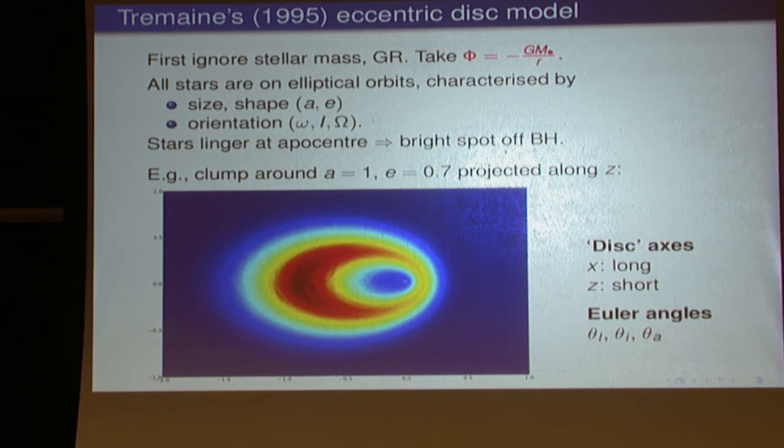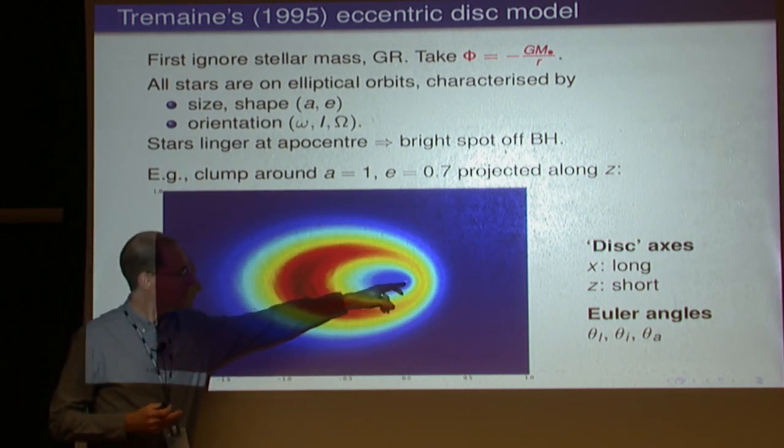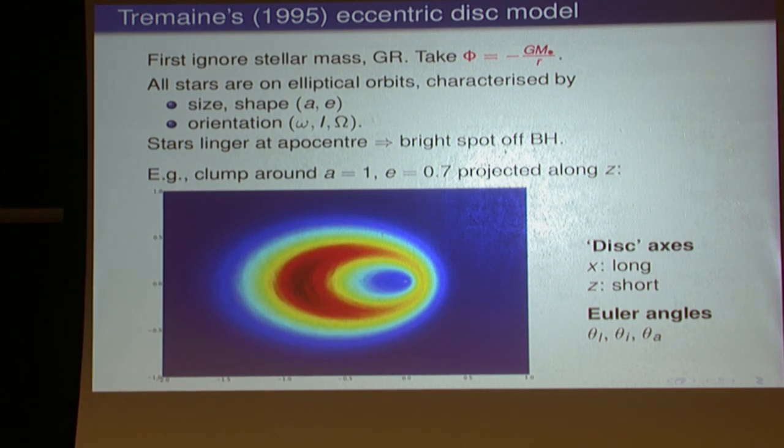So this starts from making the initial assumption that the potential here is purely Keplerian. Then you use the thing that you learned as an undergraduate, which is that all bound orbits in Kepler potentials are ellipses, and these ellipses don't precess with time. So all stars are in these characteristic elliptical orbits, characterized by 2 numbers, the size and shape, and then 3 numbers that tell you what the orientation is. And because stars linger at apocenter, you tend to find a bright spot off the black hole. So this is a blob of stars with a blob of orbital elements and a fairly eccentric orbit, 0.7.